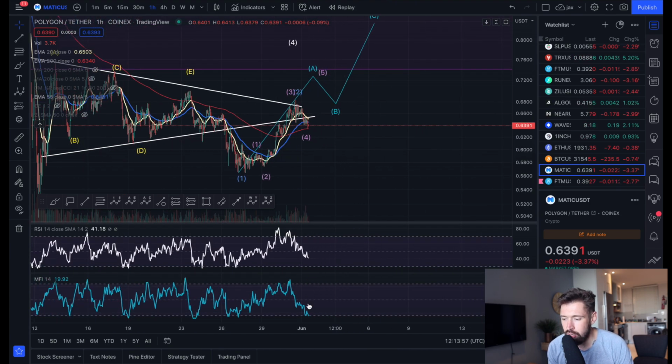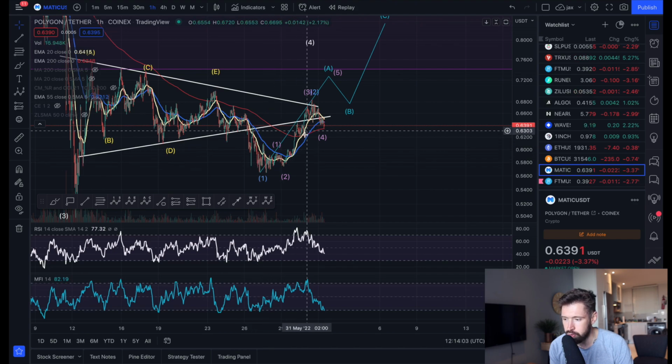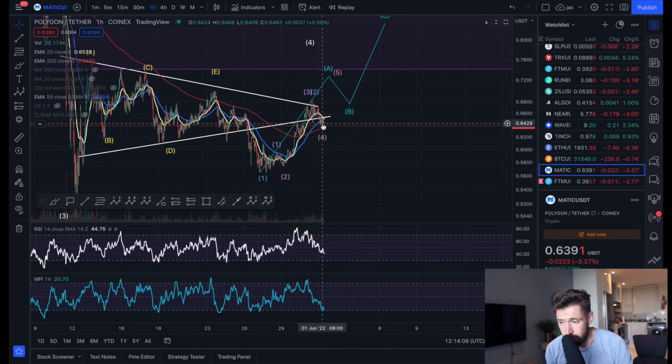As you can see, the money flow has come all the way back down to the bottom section, and that is usually when you see a push back up. As you can see, the money flow was low here. We saw a push back up right here as well. Money flow was low. We saw a push back up. So we could create a double top here.